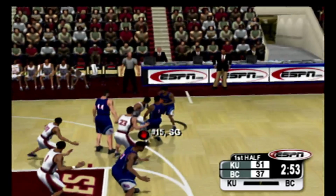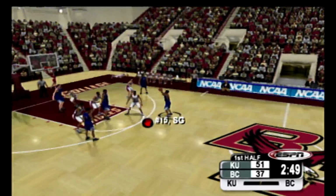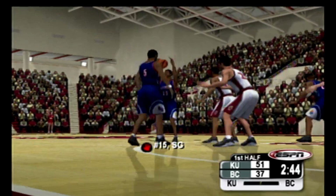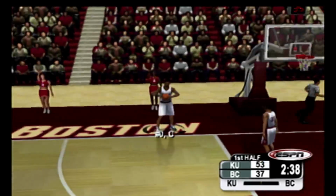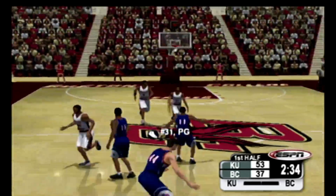15, go, basic. Watch down low. 15 has it up top. Throws it back. Ball fed inside to the post. Shot clock is at 6. They have to put it up. The freshman big man scores his 12th point with that bucket.